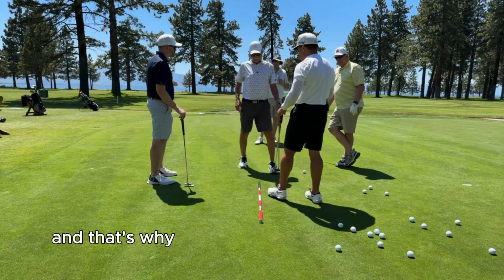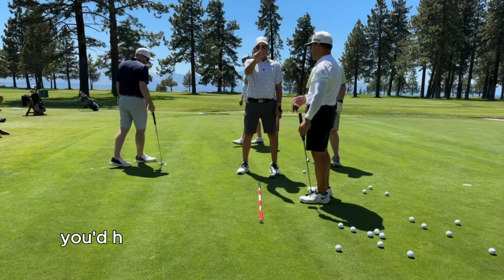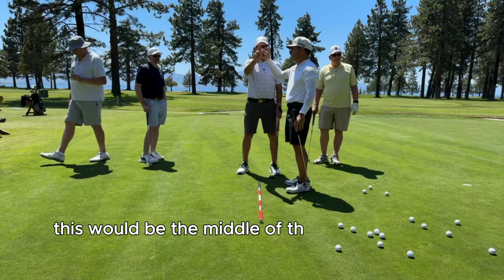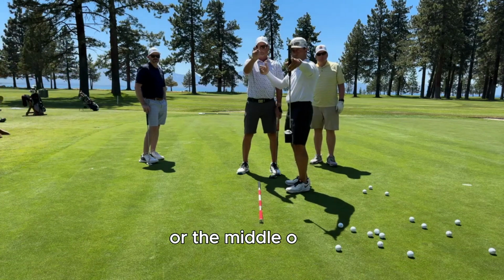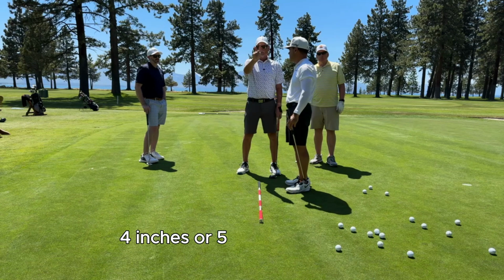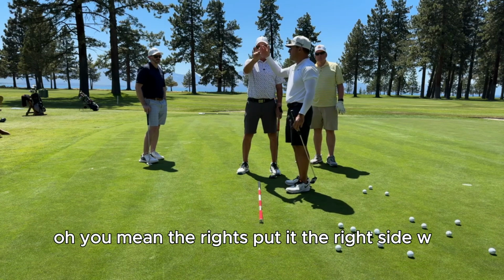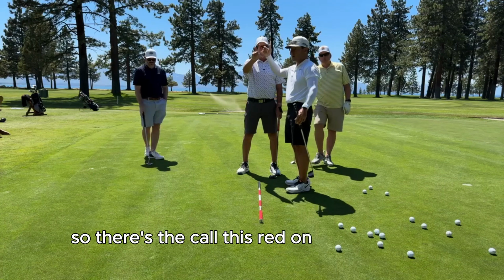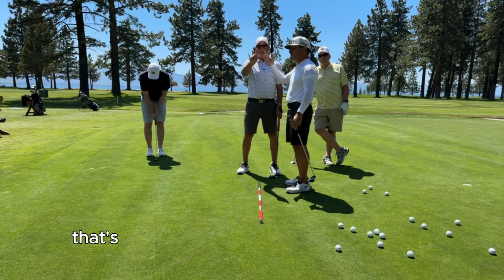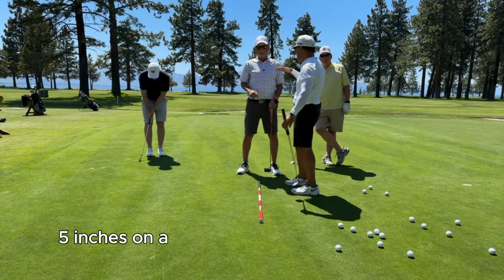And that's why when you see dudes on TV, you don't feel slope here, so you'd hit it straight, but let's say you felt some. This would be the middle of the telephone pole, or the middle of my... I'm doing the middle of the camera. Perfect. See how that throws it out 4 or 5 inches to the right? So call this right on that silver dot the middle of a cup. And now see how that block out pushes? That's a simple break over that 15 feet, 4 or 5 inches on a small 1% break.